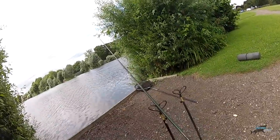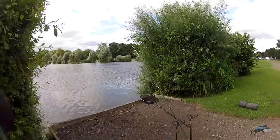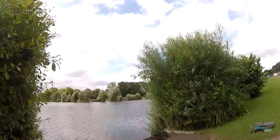Lay the rod down, just put a bit of tension in it. Right, I'm all tensioned up there now. There, the wind will put the rest of the tension in it.